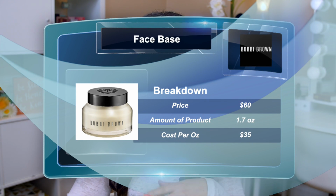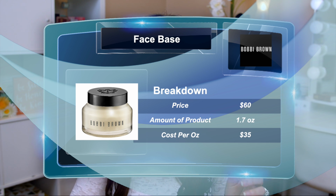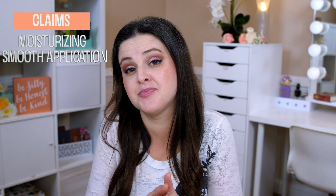All right, the last hydrating primer we're gonna talk about is one that was highly requested. It's the Bobbi Brown Vitamin Enriched Face Base, $60. But you get 1.7 ounces of it, and it's $35 per ounce is what it comes down to. Still pretty pricey. Claims are that it's a primer with moisturizing benefits for smooth makeup application, and they say that it's the best of both worlds, and that's what the ingredients pretty much break down to.